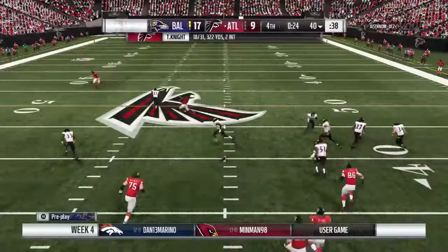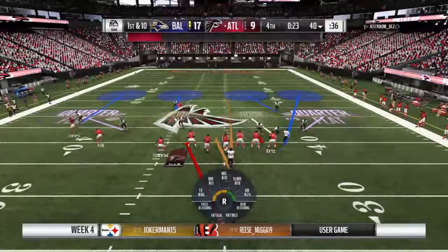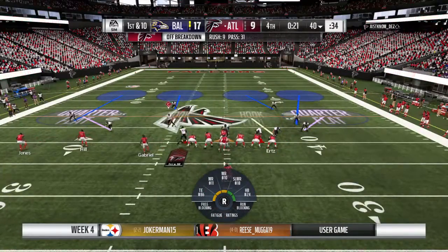And he takes this up to the 40-yard line before being corralled. 18 yards the gain for number 18.